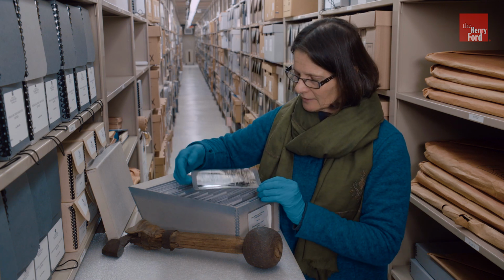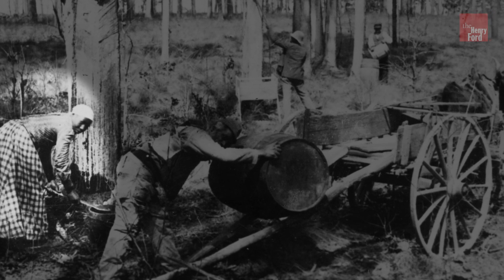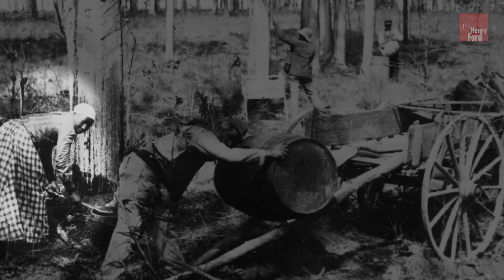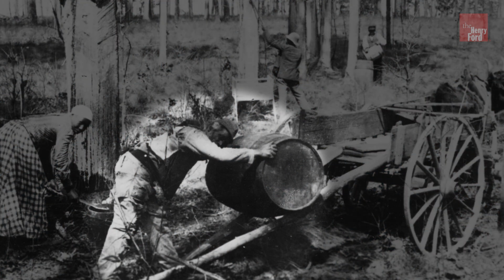And then folks like the woman here in the front of the image is straining that sap or resin into a container that then is put into the barrel. The barrel is loaded onto the cart, and then the cart is hauled off to a market.